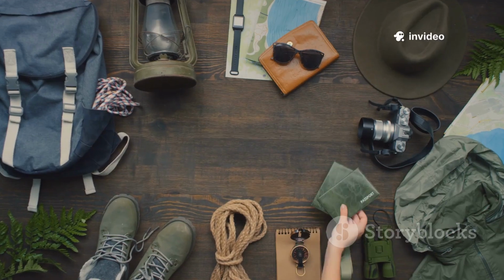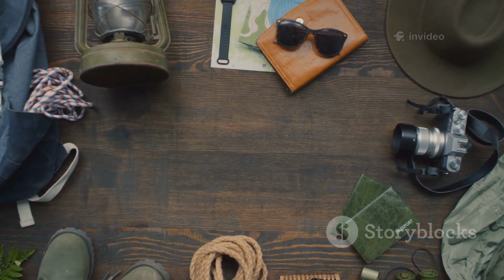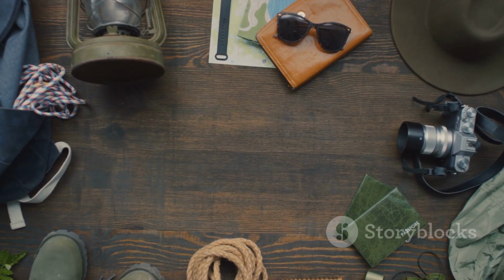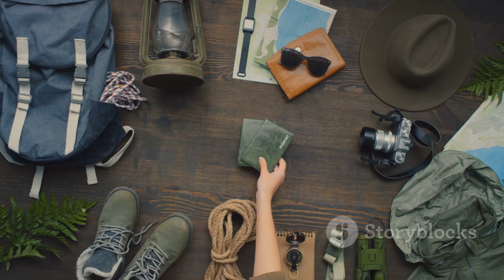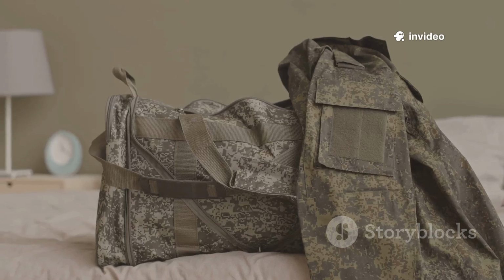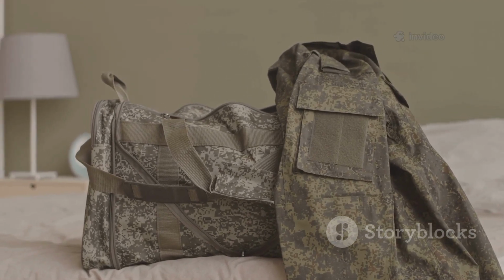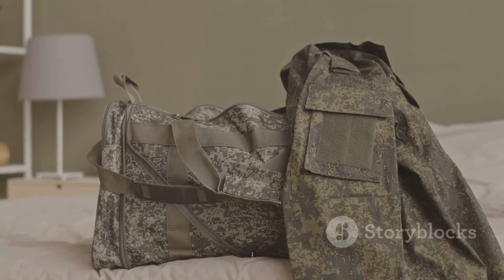Most people instinctively think of grabbing cherished photos, laptops, or their favorite electronics. But in a real emergency, your survival hinges on what you've packed in your bug-out bag, your ultimate go bag. This isn't just a backpack, it's your lifeline, your ticket to safety when disaster strikes and chaos erupts.